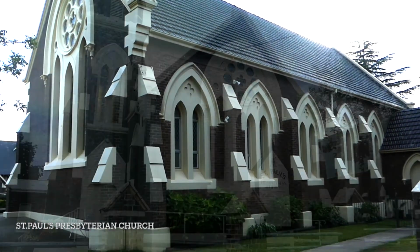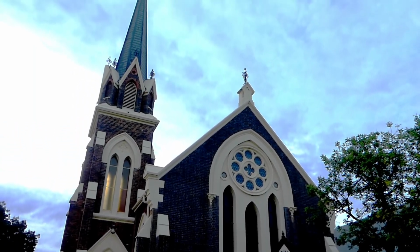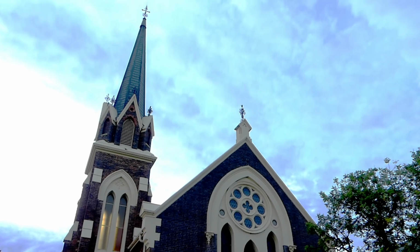St Paul's Presbyterian Church, a Gothic revival design, with a tall steeple and with a rose window, built in 1882.